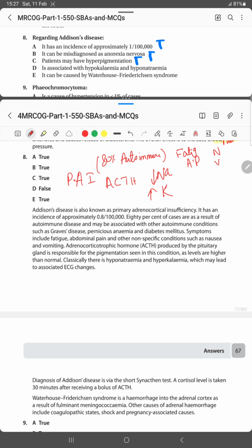adrenocorticotrophin hormone, which is produced by the pituitary gland, and it is responsible for the pigmentation. It is associated with hypokalemia and hyponatremia. No, it is false, because it is associated with hyperkalemia and hyponatremia. And it can be caused by Waterhouse-Friderichsen syndrome. Yes, that is true.